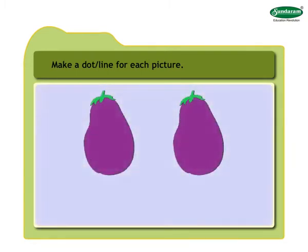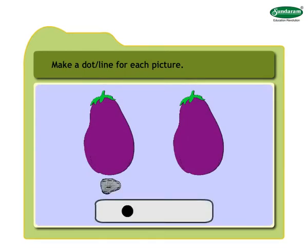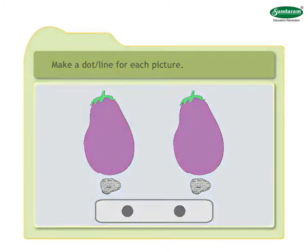Lastly, there is a picture of brinjals. Keep one stone on each brinjal. Draw a dot for each brinjal as shown. It was fun doing these exercises, wasn't it, children? Practice drawing of lines or dots for different objects.